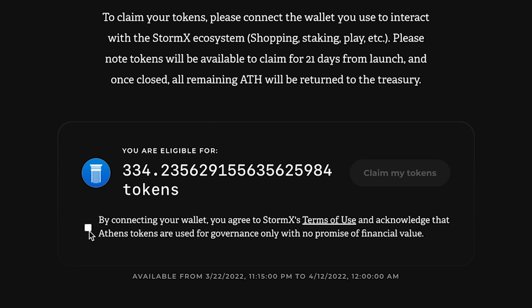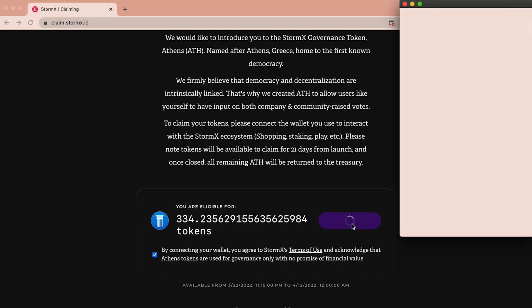Click on the consent checkbox to agree to the StormX's terms of use and acknowledge that the Athens tokens are used for governance only with no promise of financial value. Next, click the Claim My Tokens button.